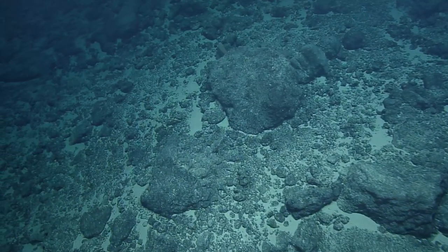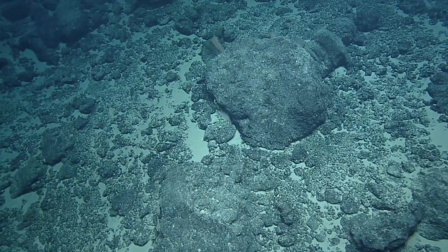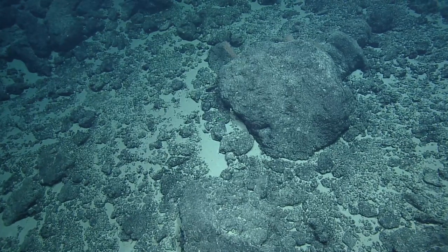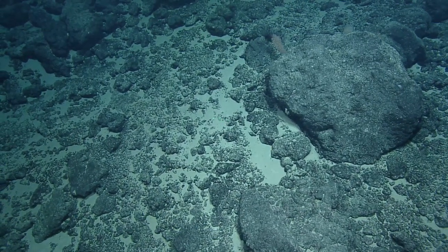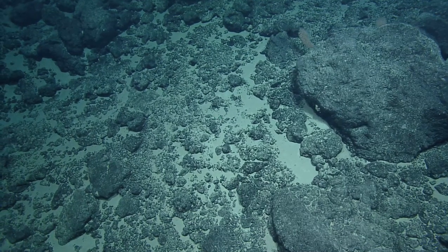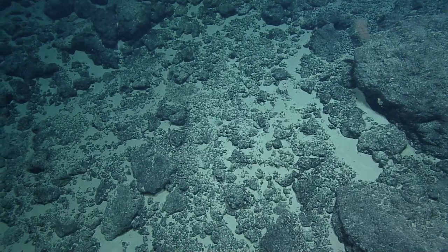There's no time for it to crystallize. I need more. More information, please. One sentence isn't cutting it for me. I need more. Is there powder in this volcanic rock?